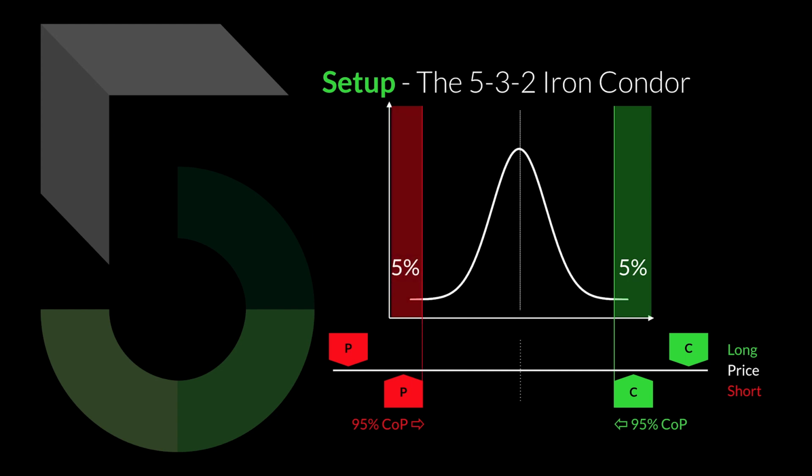So really, this has a 90% chance of success because, again, the price has to be in between the short put and the short call of an Iron Condor in order for it to be profitable. But there's a 5% risk on either side of the Condor. So that means it's 100% minus the 5% minus the 5% gives you that 90% chance of profit that this Condor would be successful. So this is the 532 Iron Condor setup that I was testing.